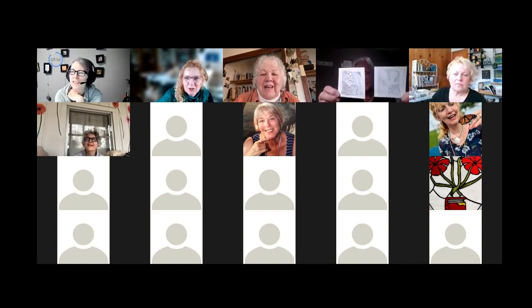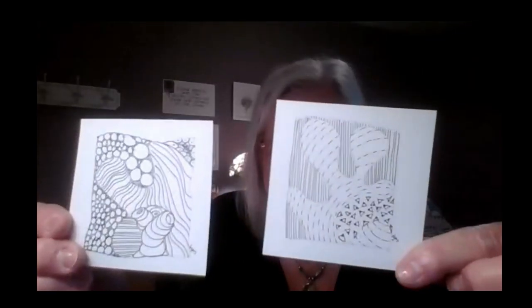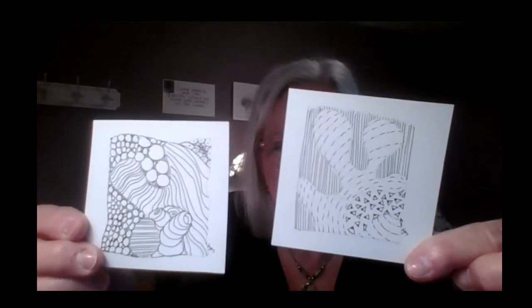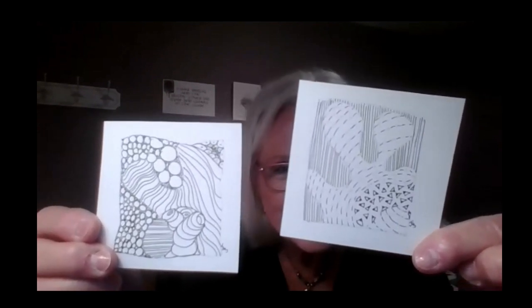There we go. Okay. Joyce. Could we change there? Wonderful. Look at that. Have you done Zentangle before? Barely. Very good. Lovely. Thank you. And it really starts to pop when you start to shade in there also, which we haven't done yet. Right. Yeah, thanks.